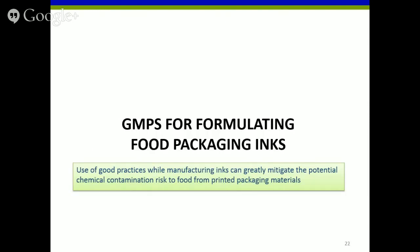So as a result of that real recognition of contaminated food as a result of food packaging inks, the use of good practices while manufacturing inks can greatly mitigate the potential chemical contamination risk to food from printed packaging materials.